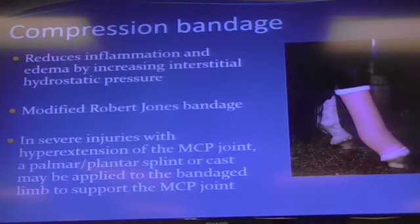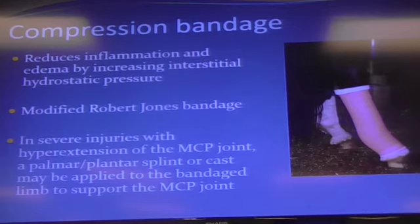Compression bandages, you've all put these on, so we won't go into detail. We often call them a Robert Jones bandage or a modified Robert Jones. Basically it just means a thick bandage with lots of layers of bandage material. The idea behind that is that you're reducing the inflammation, you're squeezing out the edema, decreasing the amount of material between the cells, which can help healing, and dealing with that edema by increasing the hydrostatic pressure.